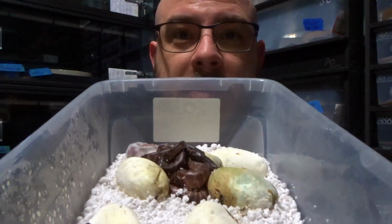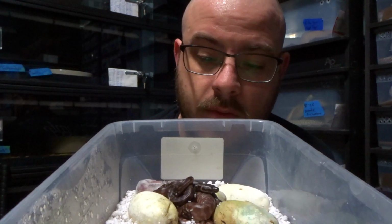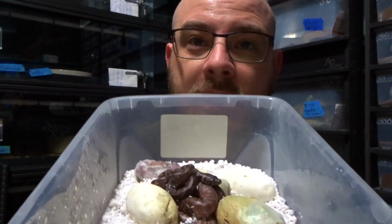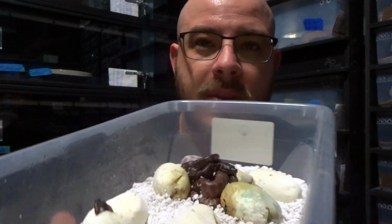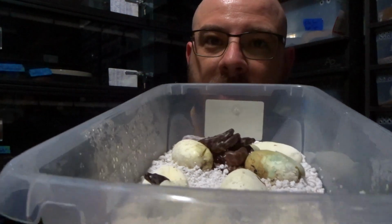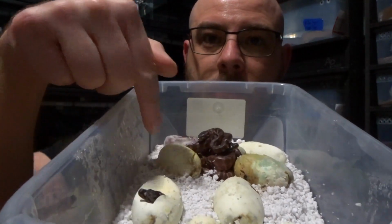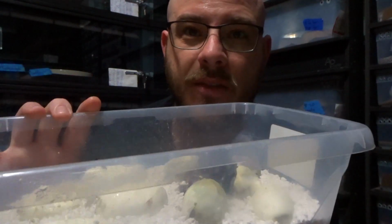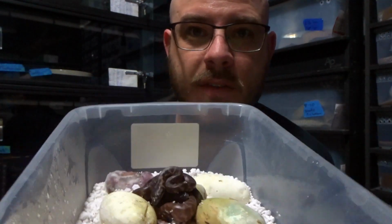Checking on this clutch. Babies are starting to come out. That beautiful red Papuan neonate look is awesome. Now they're taking their time. The little guy just poking his head out there. Right there. These guys are already out. But what's really interesting, I thought you might get a kick out of if I can show it to you.